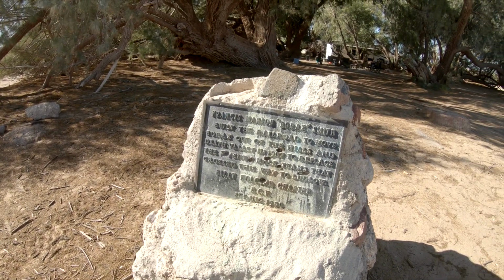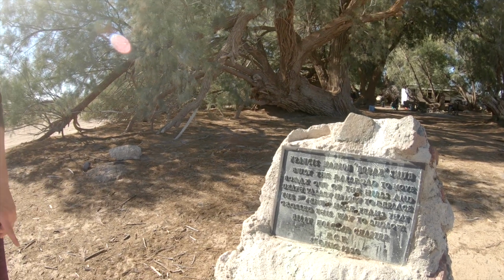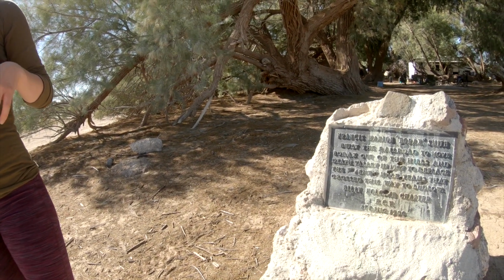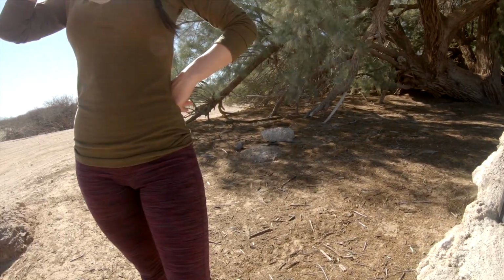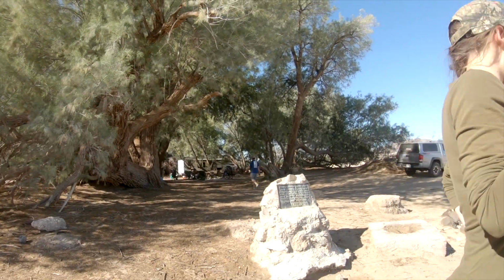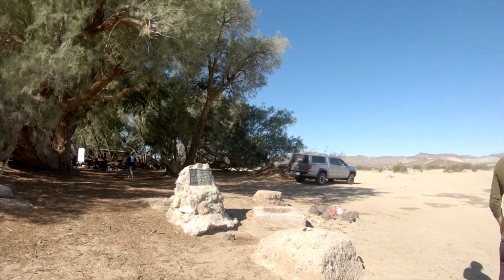Spring of 1980, borax trains that go through Trona, do they come through here? No. Is that the same train? No, different train. Okay. Yeah, different train. But it's a nice area to camp. Yeah, real nice area. Nice and shady and everything.